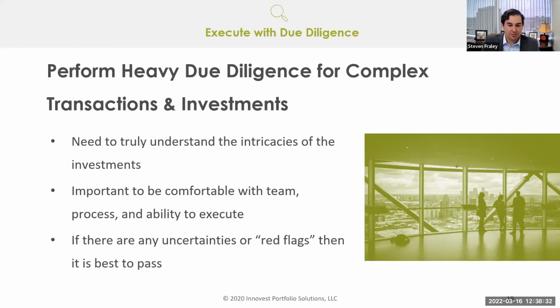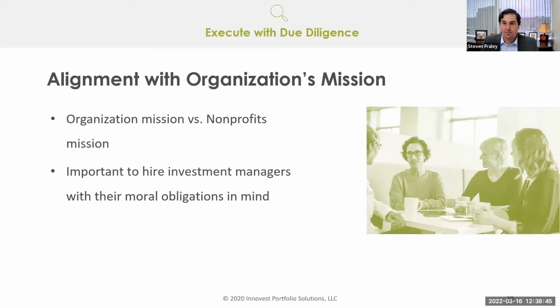Great question, though. Again, fees from a fiduciary standpoint, from an oversight standpoint, are so important because they really do drive a lot of the long-term performance. Thank you for that question.